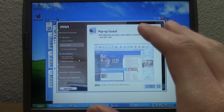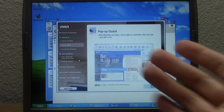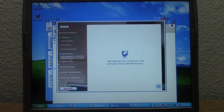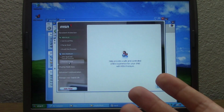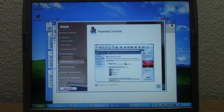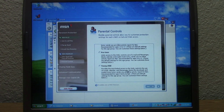But as I was saying, a lot of the features in MSN 9 here are web and email based, just like in MSN Explorer. So it's talking about email virus protection, then you've got virus guard and firewall protection, and you even have things like parental controls, which could be used with the MSN client. Yeah, so you can set parental controls. This could be used to restrict certain parts of the client, like restricting the use of email, calendar, and messenger.